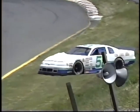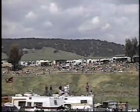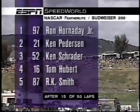And the red-roofed Ends car will sit there. Apparently the car will not refire as Ron Hornaday Jr. continues to show the way. The two-time Southwest Tour former champion leading here at Sears Point Raceway. Back in a moment.